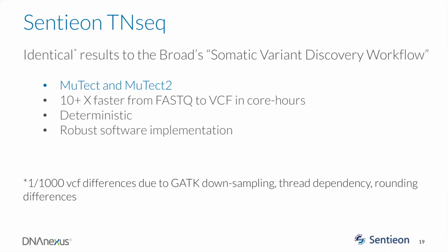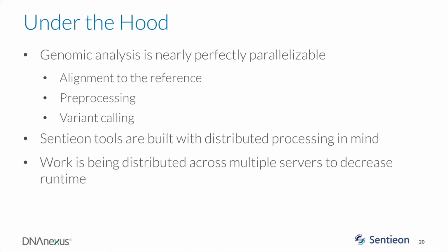Now I am going to move on to looking under the hood of the Sentieon Rapid DNAseq app. It's important to remember that many types of genomic analyses are nearly perfectly parallelizable. What I mean by that is that you can divide your data set into chunks or divide your genome into different regions, process those regions independently, and still end up with the exact same results if you're careful about how you do this. Some steps of the analysis pipeline that are very parallelizable are, for example, alignment to the reference genome, some of the pre-processing steps, including indel realignment, and finally variant calling.